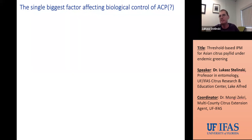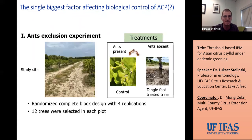And in other cases, there's reduced spraying and they do see the benefit. So anyway, I've looked at a lot of different factors I've tried to control for. And the single biggest factor that I've been able to find that affects the biological control of psyllids outside of spraying has been ants. And this has been in the literature, but it's really fascinated me how you can demonstrate this effect and how big it actually is.